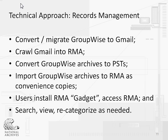Once everything was in the RMA, then we were ready to make it available to the users. And this was something that was kind of new to me, because in order for people to get to the RMA through Gmail, they had to install something called a Gadget. If you're familiar with Gmail, sometimes your calendars are considered a gadget, or there are other things, almost like apps, that you can get to through gadgets. So we had to give people instructions on how to install the ZLUA Gadget.